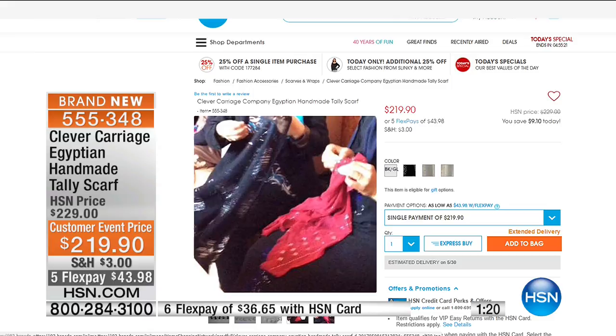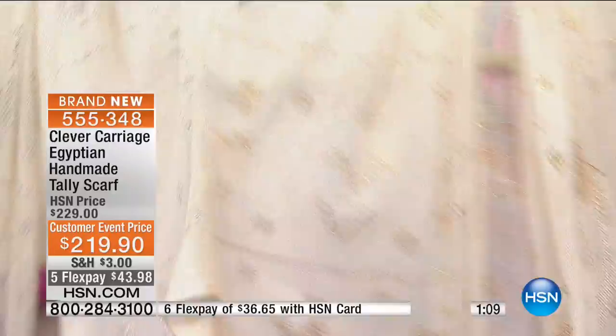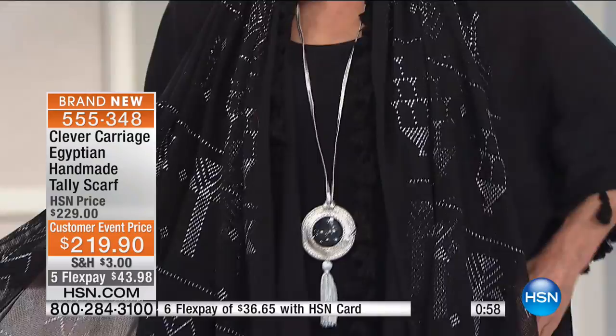Wow. And they've got these gorgeous tassels. The colors they come in: you've got black and silver, ivory and silver, and ivory and gold. I visualize a summer evening, wearing all black, and you put on one of these black and silver scarves. Or the ivory and the silver, and you've got these beautiful tassels on the edging.